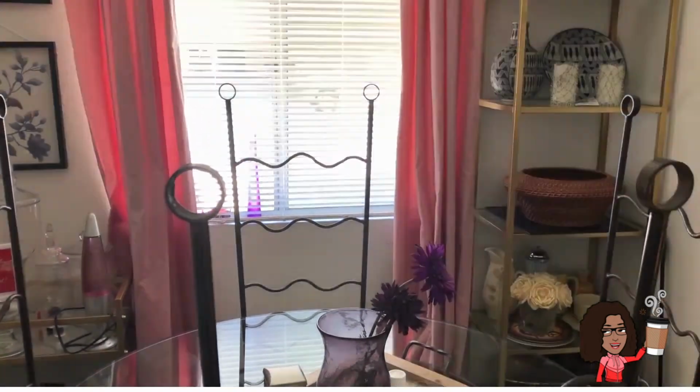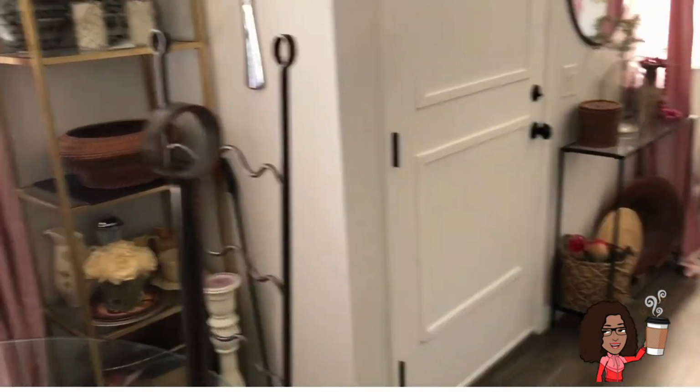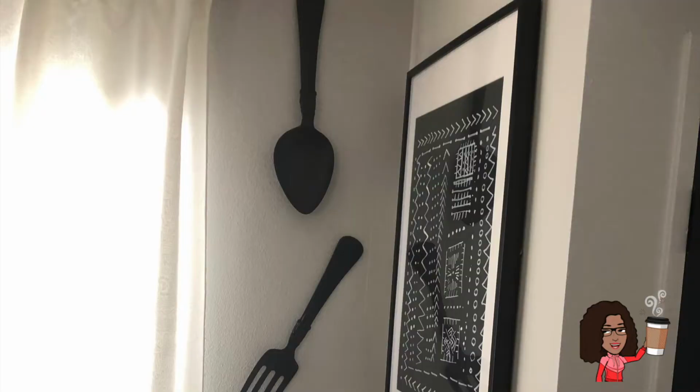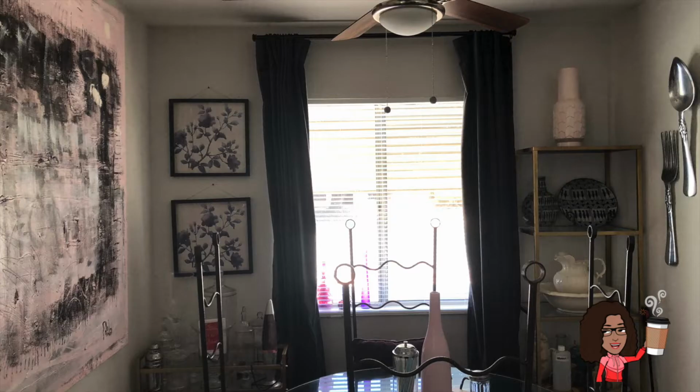Yeah, so I decided to change out the curtains again, and of course they're white, and I took the shelf off and put it in the living room, and this is how it ended up. Now there's the white curtain in the living room.